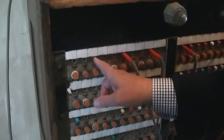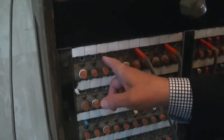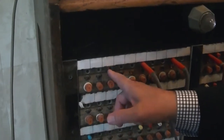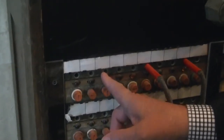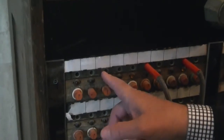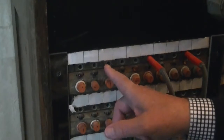Every one of these little holes was called a jack, and it's a customer's extension phone. So it's a hardwired connection to our customer's phone. And if our customer picked up the phone and we picked up the phone at the same time, of course we could hear each other talking, just like an extension phone in your house. Or if somebody calls you and you answer on the phone in the kitchen, and somebody also picks up the phone in the bedroom, you're both going to be able to hear each other talking.